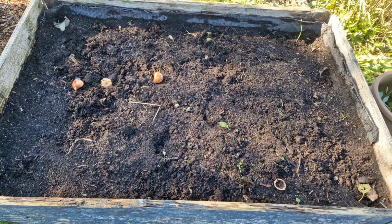They say you should plant a bulb twice its height in depth, but tulips do like to be planted a little bit deeper. Now to try and naturalise these, I'm going to just throw them in and see where they land, and that's where I'm going to start dibbing the holes.